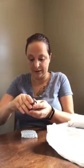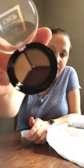So this is what the email was saying. This is called the Beauty Crop. Love You So Latte. I'm not sure if I will keep this or not. I'm going to open it. It is kind of pretty. It's round, if I can open it, that is. There we go. So there it is there. It is kind of pretty.